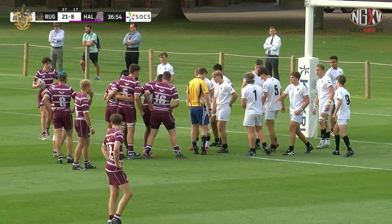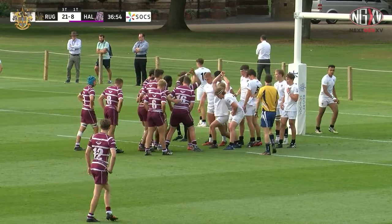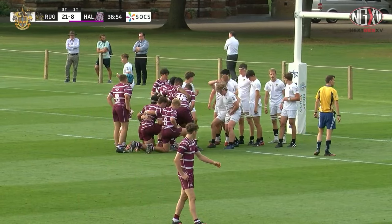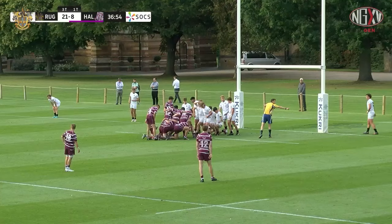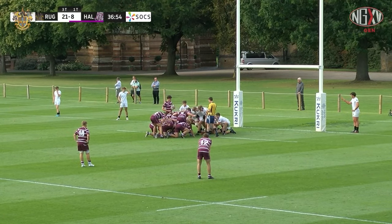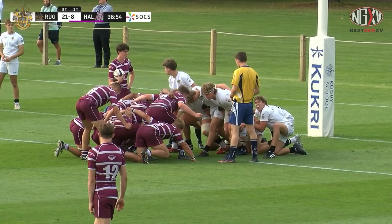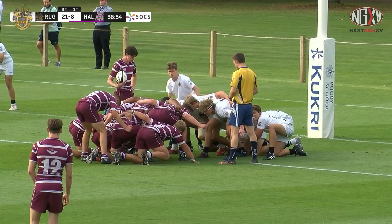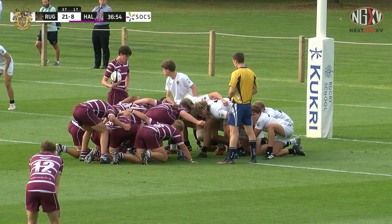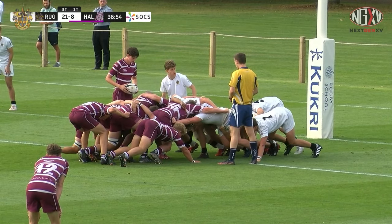Big, big opportunity this. Scrum on the five. Haileybury with options left and right. Stay on the line. Elliot at number eight, surely eyeing up. Back row, stay bound. A break to this right-hand side if they start to get a wheel on. Dan McKenna at scrum half with the ball in his hands.